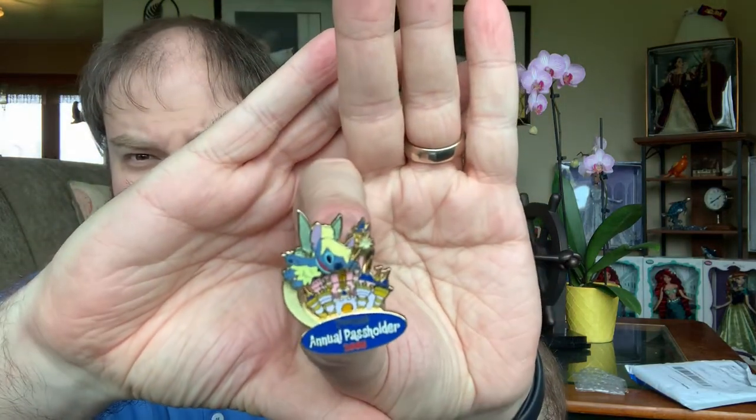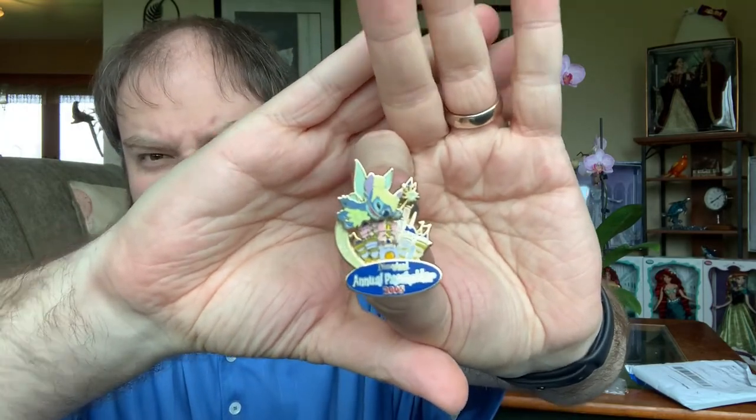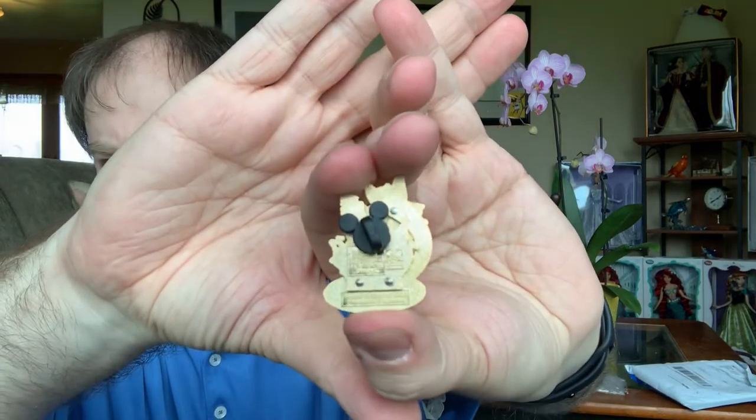This is a Disneyland Resort annual pass holder 2005 pin. I don't believe it's limited edition. Oh no, it is. Limited edition of 5,000, and this pin is so much fun. I absolutely love it. You can see there, it is Stitch dressed up as Tinkerbell, but Stitch moves. So I think that's really fun. You can see there, like he's dousing the castle in some fairy dust. On the back, you can see there at the bottom, it does say limited edition of 5,000.